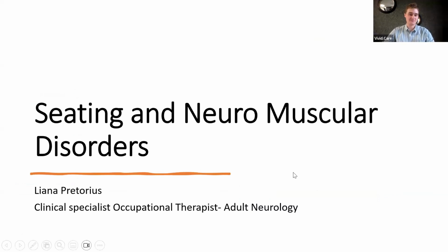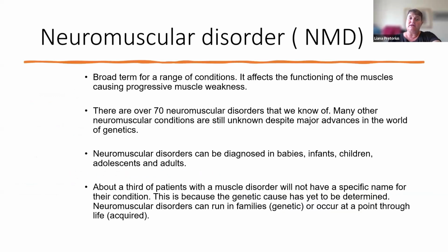Fabulous. Okay. So today we're going to talk about neuromuscular disorders. Now, neuromuscular disorders are a huge, broad range of conditions. The main thing that forms them together is that it's all to do with the muscles, and it all has progressive disease. So there are about 70 different types of disorders that we know about, and many of them are still unknown.